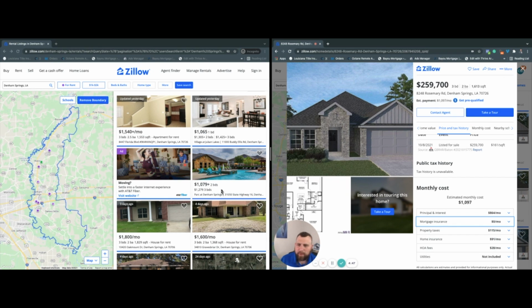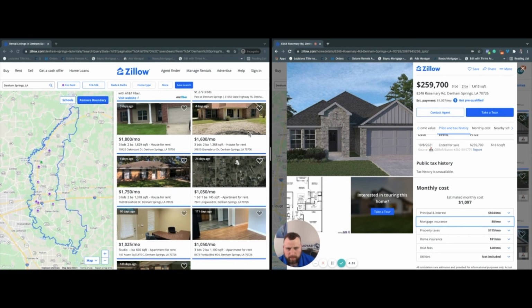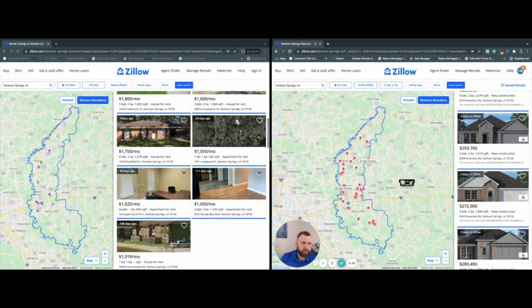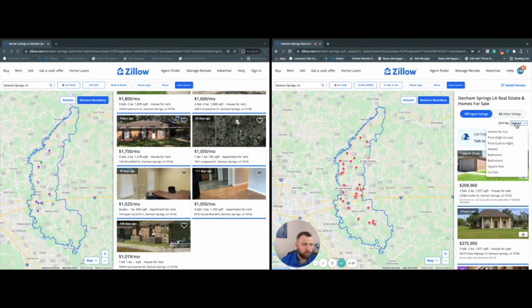So for the same amount of money that someone would have paid to rent this older, smaller home, right? They could own a brand new home. And we can do this all day. Like if you were living in an apartment and you were paying $1,200 a month, okay? Let's just say you're paying $1,200 a month.